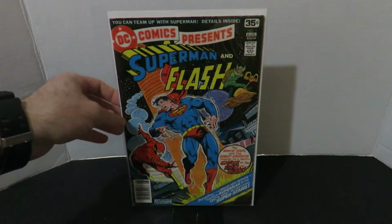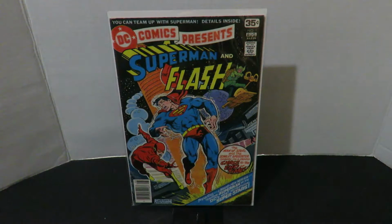Anyways, here I am, and I'm gonna show you a few of the little things that I bought at my LCS. First thing, let's start with DC Comics Presents #1. Superman and Flash story. Some people say it's another Flash Superman race. I think this title is a little bit underrated. It's a pretty cool late silver, early bronze age title. Has lots of good stories.